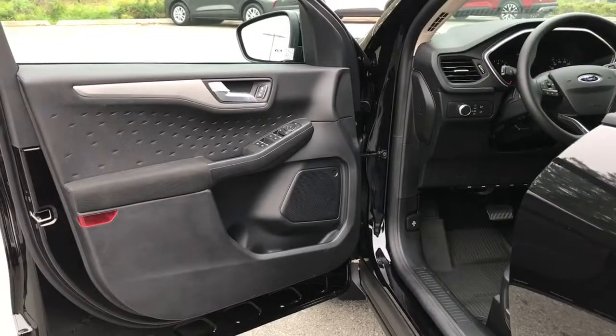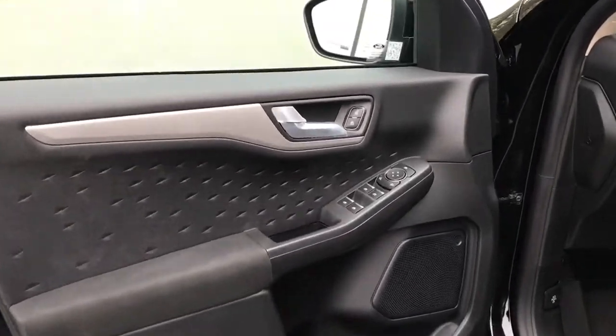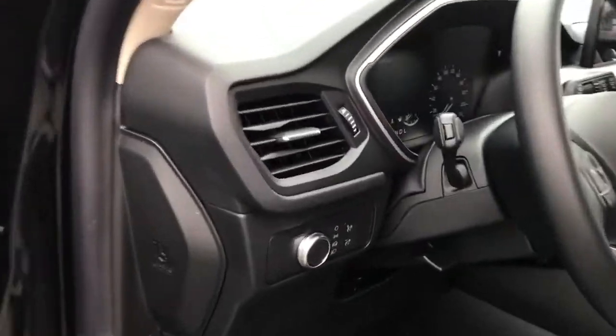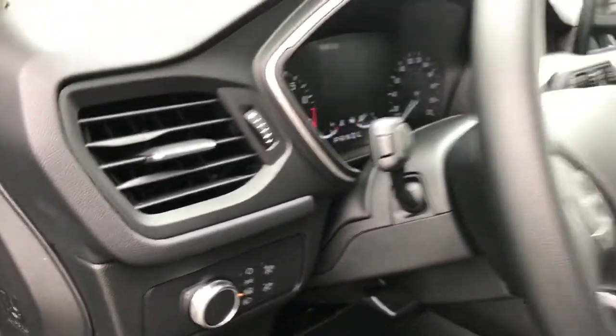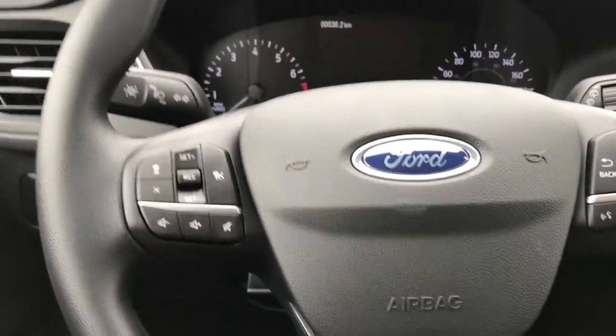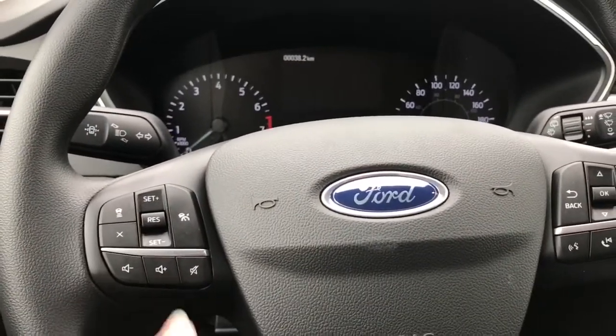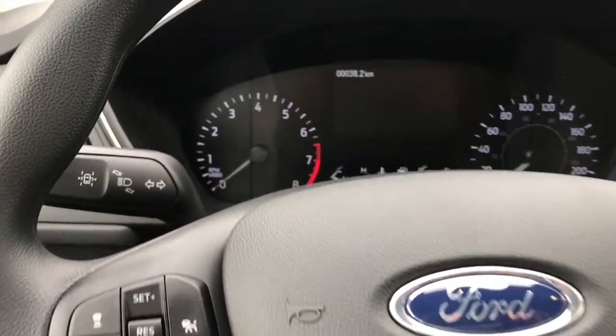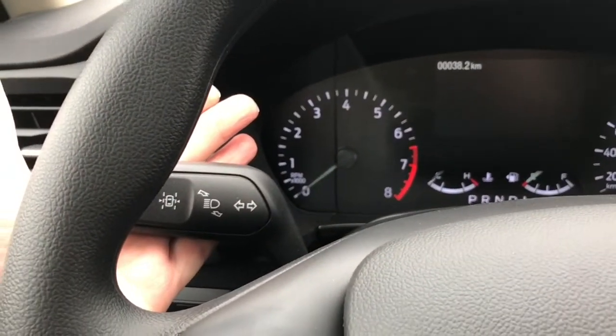Storage and speaker in the door, as well as power locks, windows, and mirrors. The driver's seat is powered with lumbar. Your lighting controls are located here, and the steering wheel can tilt and telescope. On the face of the steering wheel is your cruise control with adaptive cruise control, volume, your menu for your dash, hands-free dialing, and you also have your lane keeping, which is located here.